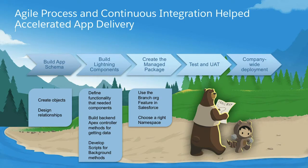So once we had all of these ready, and a significant amount of code was written, we were able to go ahead and create the managed package. The important thing to note here is we use the branch org feature in Salesforce, meaning multiple people working on different dev orgs can share the same namespace. So different people on my team all worked on our individual dev orgs, but we were all working for the same feedback app. And because of the branch org feature, we were able to share the same namespace. That didn't cause any conflict for us.